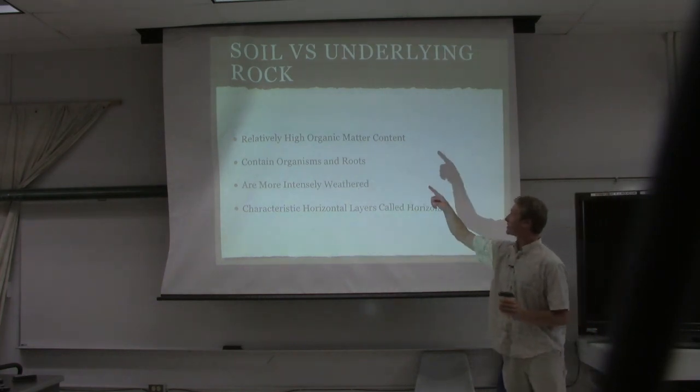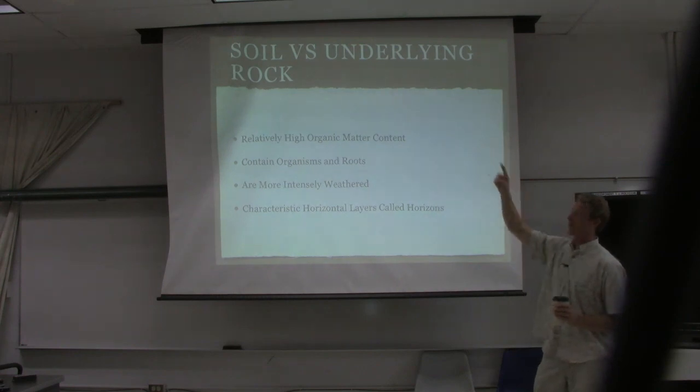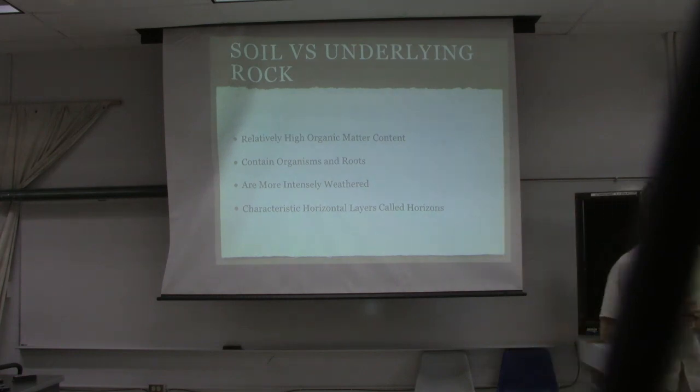Soil is going to be more intensely weathered than the underlying rock. Why? Because the water hits it first and breaks it down when it rains. Temperature changes and wind hits it first. Needless to say, it takes a really, really long time to have deep, eroded soils like Honolulu or pretty much anywhere, Hamakua Coast.